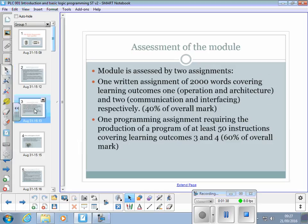In terms of assessment, the module is assessed by 2 assignments. The first one is a written assignment of 2,000 words. It covers learning outcome 1, the operation and architecture, and learning outcome 2, communication and interfacing. And it's worth 40% of the overall mark.